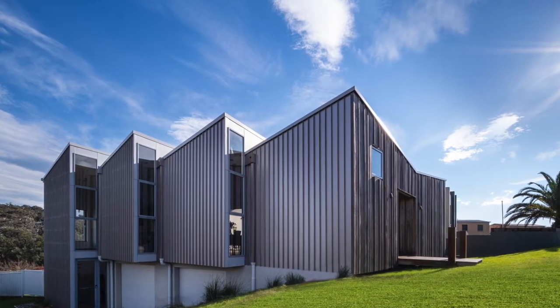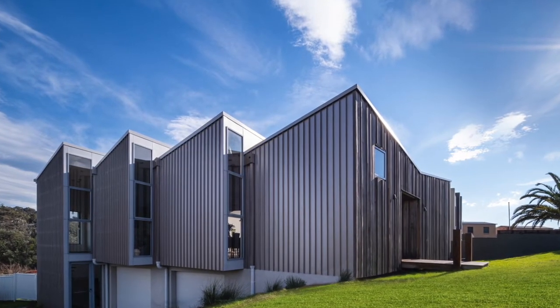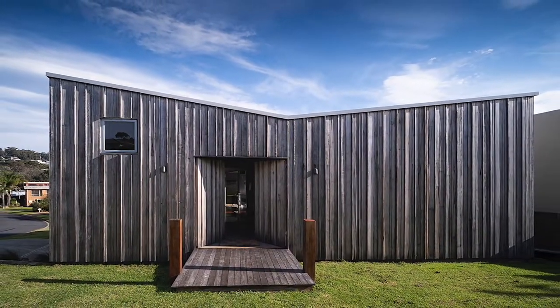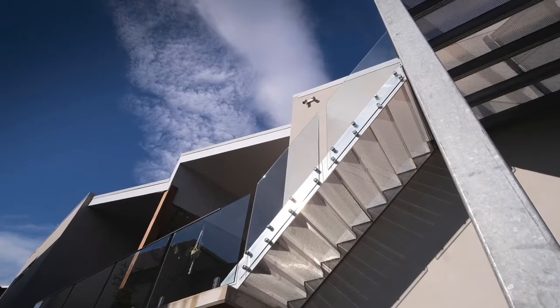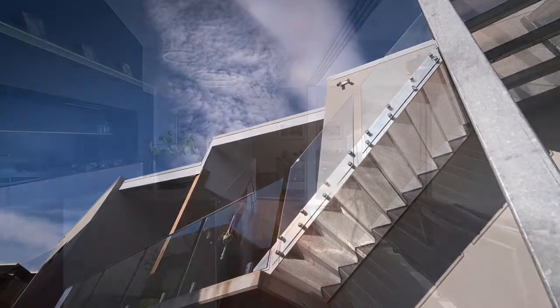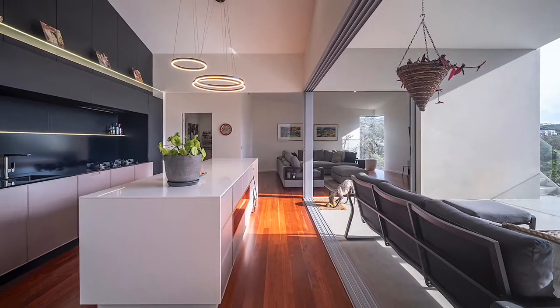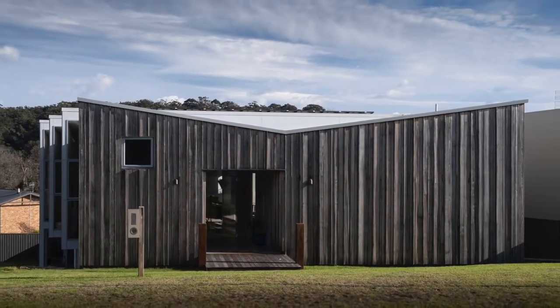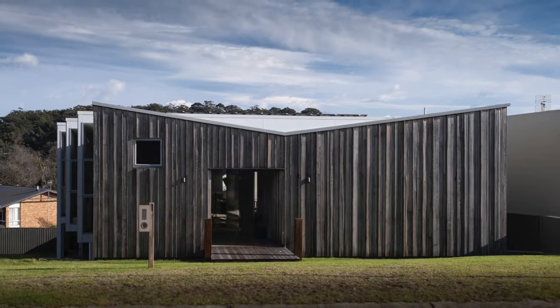And a combination of roof types adds interest to the street views, the east side having a butterfly shape and the south side having a sawtooth shape. Congratulations to Kelly Reich of Reich Building Design, winner of the 2021 TIDA Australia Designer New Home of the Year.